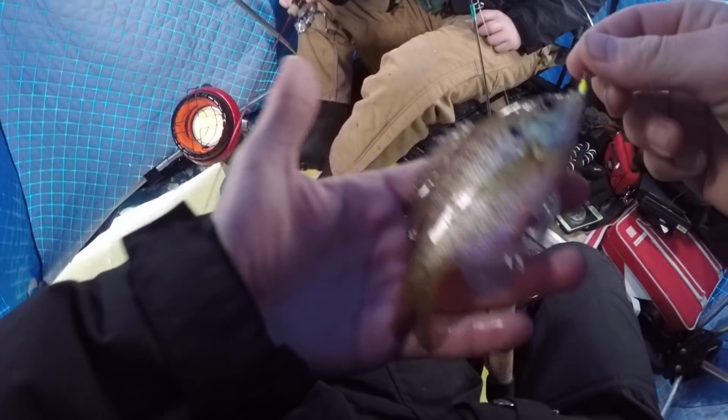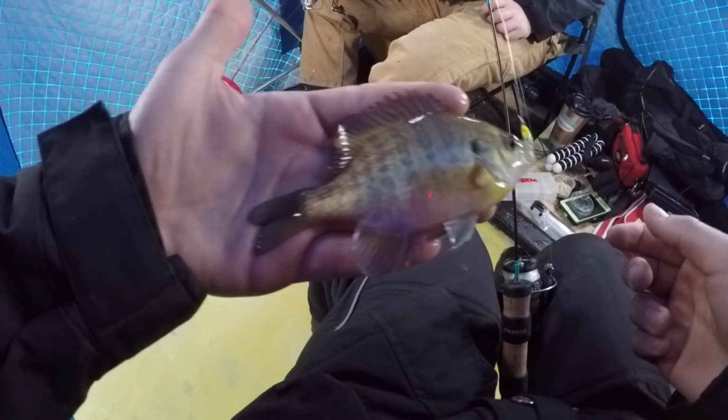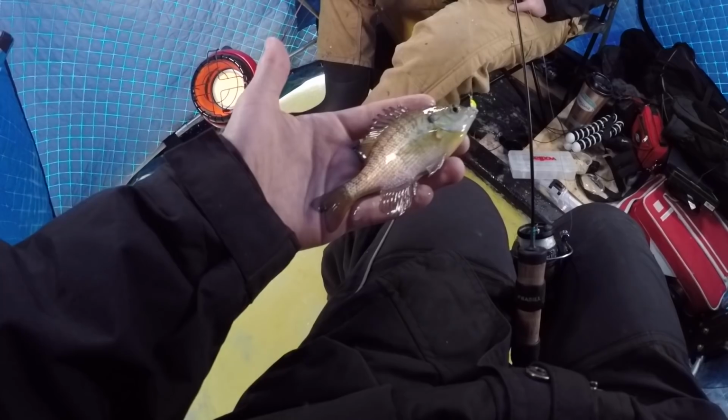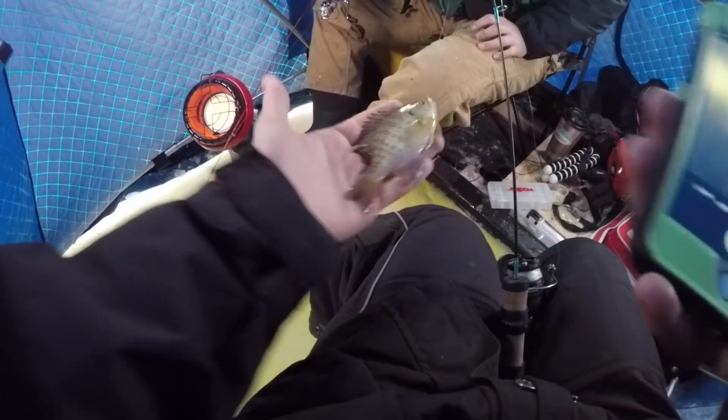Look at that guy. So cool. Oh my gosh. It took me 7 years. I want to get a picture of that. I'm so proud of this fish. We're really getting in the fish now. Let's get a picture. Oh geez, my camera's fogging up. Get that cleared. There we go. Got one little guy. Let's get him back.